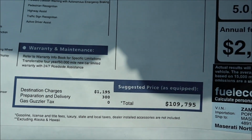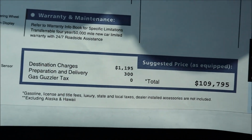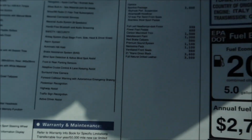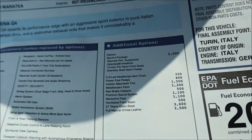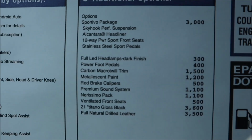But you're looking at a total price of $109,795 after $1,195 destination and $300 preparation delivery. So what are we looking at for $109,000? Well, here we are.